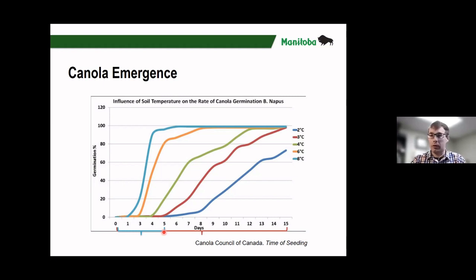But I guess the point here is to seed as early as your soil conditions will allow you to. It's important to know what your soil temperatures are and take temperatures twice a day. Anything can read 8 or 9 degrees when taken at 3 in the afternoon, but take an average. Take a temperature at 8 in the morning and one at 3 in the afternoon. Average those two and see what you come up with at your seeding depth, right? So targeting about an inch depth, and then base your seeding operations on those temperatures.